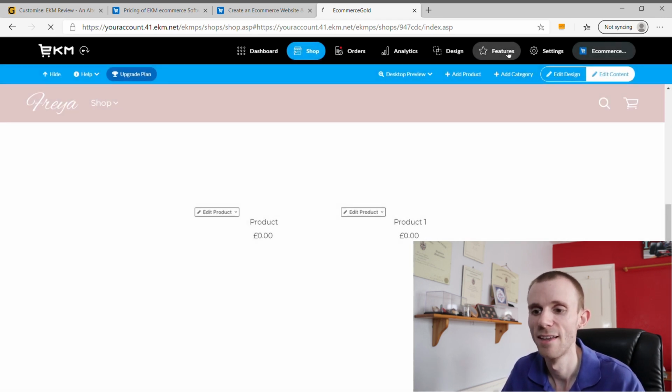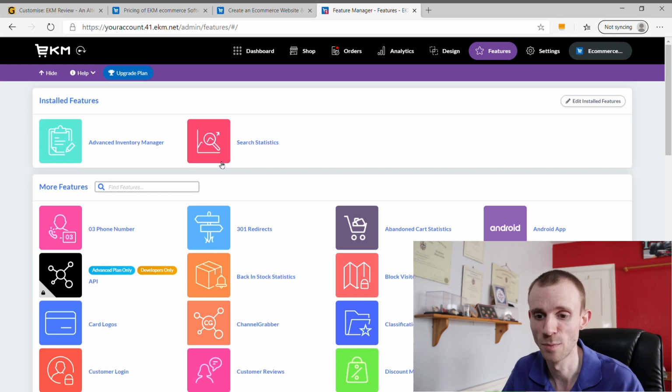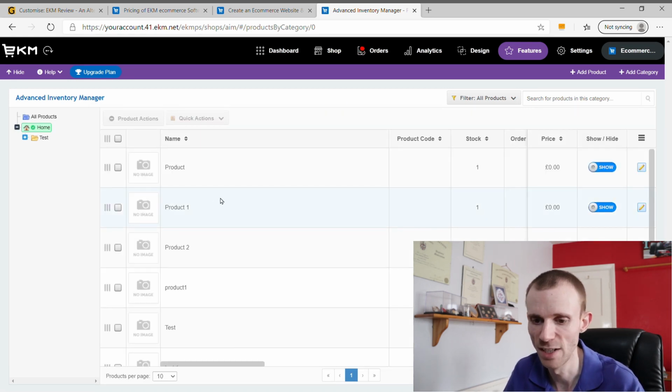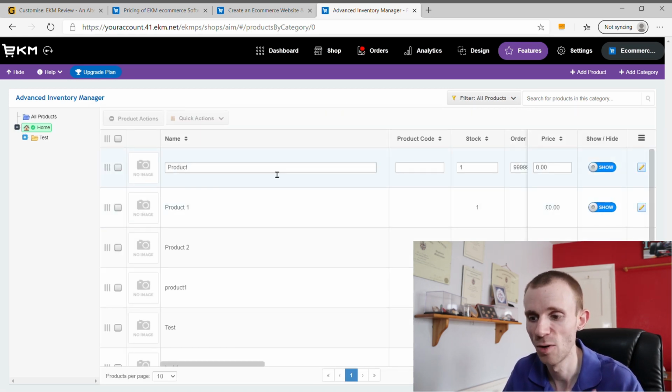That is where the Advanced Inventory Manager feature really, really does come into its own, because the Advanced Inventory Manager feature allows you to edit all your products from one simple menu. And when you click on a product, it'll bring up lots of options you can change. You can change the product title, you can change product codes, you can change your stock level and your price, all from a single dashboard.